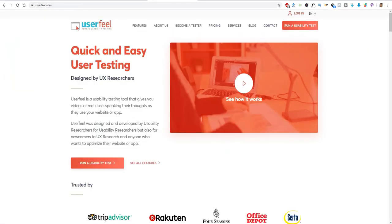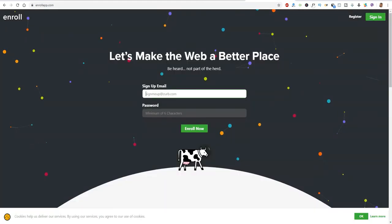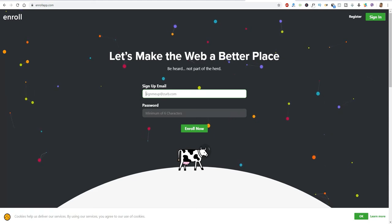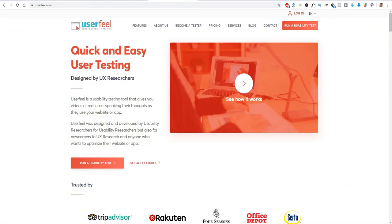The other 3 that I would recommend if you want more tests are userfield.com, whatusersdo.com, and enrollapp.com, right? These 3 basically they're the exact same service, a little bit less reputable, a little bit less reviews, but they also are legitimate options. So this is a great way to make money if you're just getting started and you have literally no money to start. One of the coolest parts about it to me, guys, is that it's actually fun.